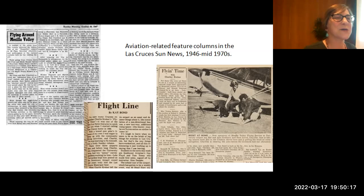One of them talked about loading up a bunch of people in an airplane and going to see an NMSU football game in Arizona. So it was just those gossipy columns, which are kind of fun to read.